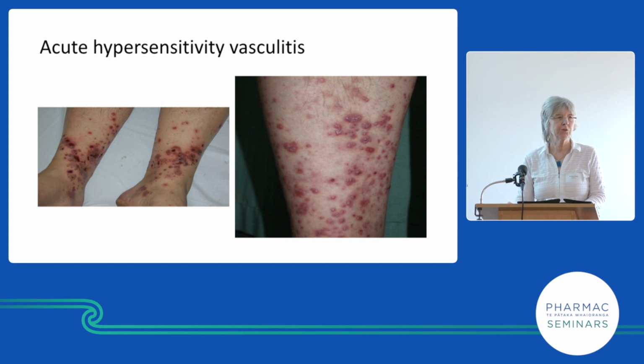Now, in the Waikato, if we have any systemic involvement, they go to the vasculitis clinic, not dermatology, and that's run by rheumatology. It'll be different in different parts of the country, but that's what we do in the Waikato. So rheumatology look after the systemic disease, we look after the cutaneous disease.